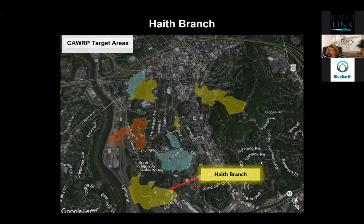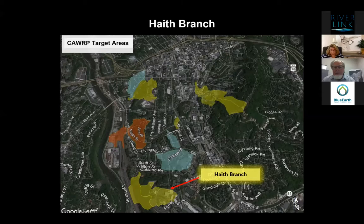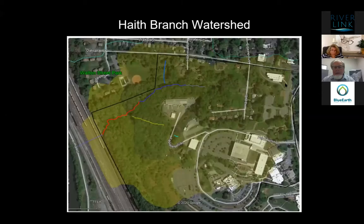All right, folks, I am pleased to be able to talk about Haith Branch at this point. I've worked on a number of urban watershed plans and so forth, but Haith Branch has been one of the areas that has been a real pleasure to look at and determine the possibilities for what we can do there. Haith Branch is shown here as the watershed, mainly comprised of property owned by the county, the AB Tech campus. On the north side, it's bounded by Oakland Road and the Walton Street Park. One of the important features about Haith Branch is the large amount of forested areas that you can see through which the branch and its small tributaries run.